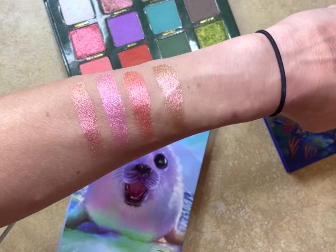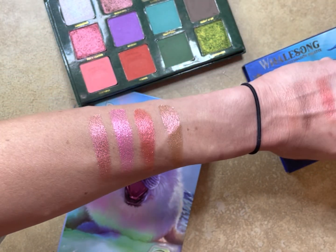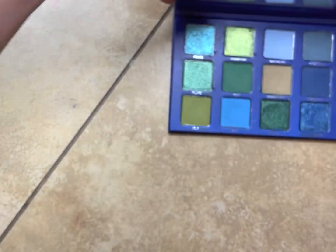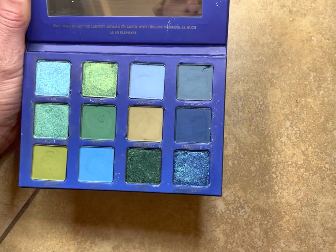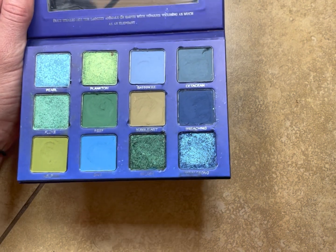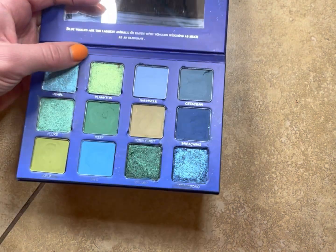But yeah, they're all pretty different and all beautiful in their own special way. I have Whale Song. Again, this does have some substitutions. I think the shade that I have in Barnacle might have even been from the Pastel Pup palette. I just felt like it went better here. Oh, this green is Turtle Club.